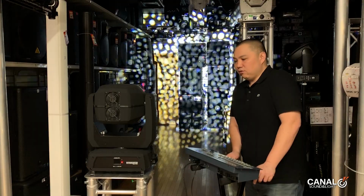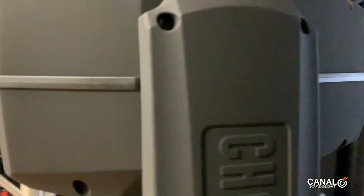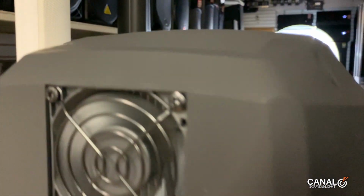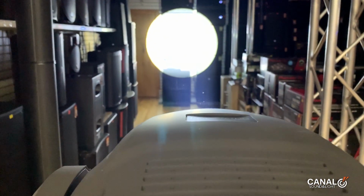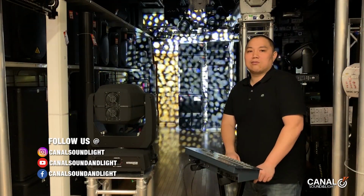Very impressive fixture. Retail price is $1,499, and that's a pretty good value for a 250-watt LED moving head with all these features.